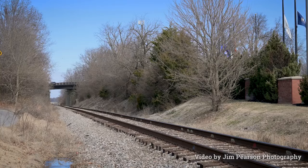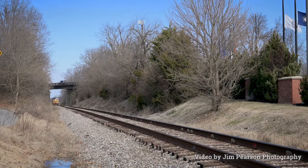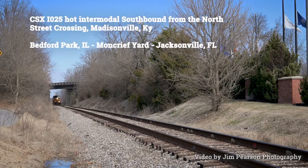Well, folks, this time we're at the North Street crossing, looking back north at the Highway 41 overpass, and we've got CSX IO25 heading south here on the Henderson subdivision. This is a really good long lens shot, and the location is right behind the Veterans Memorial here in Madisonville.